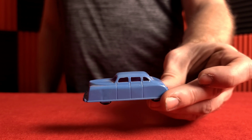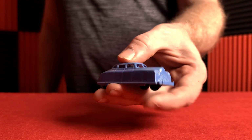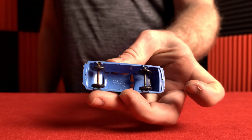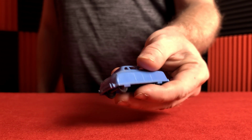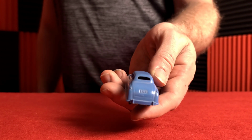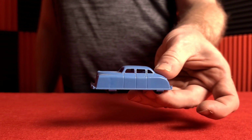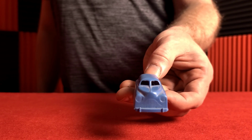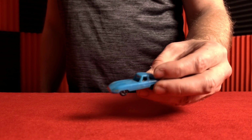This kind of reminds me of Dick Tracy. It's a four-door mafia car, looks like, don't it? Made in USA, if you can see that. In very nice shape. One of my oldies but goodies. We have the split window in that. This appears to be an older Jaguar.